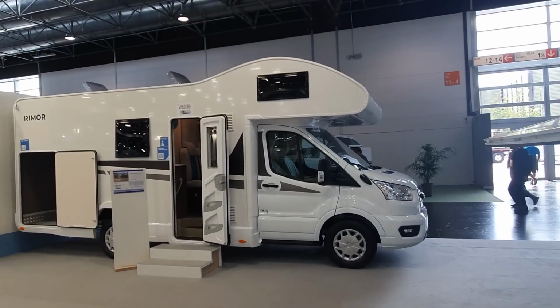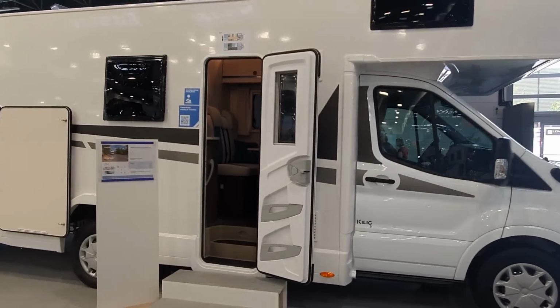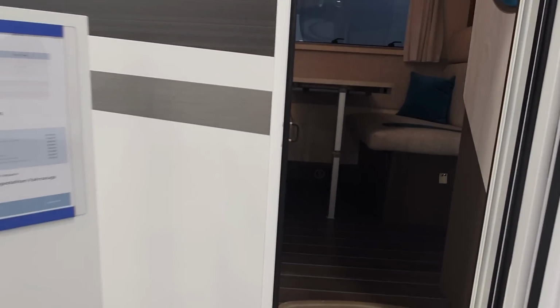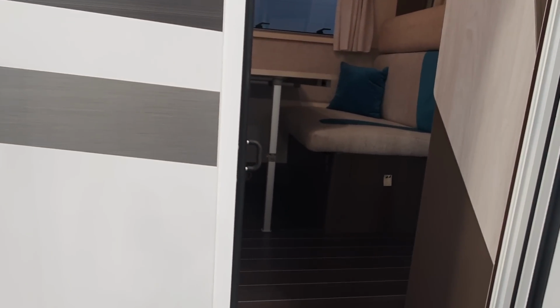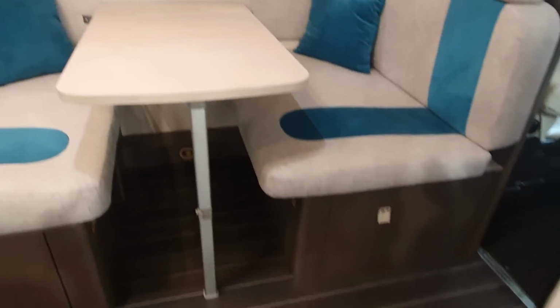Right, got a Killig 5 here, and let's have a walk in here. This thing here, 61,000 euros, 7-meter long van. Right, so you can make a bed out of that. You can make a bed out of that. I've got the fridge here in a completely new position. Haven't seen one there before. Well, not in the Rimor.